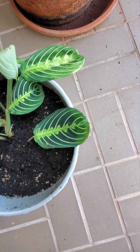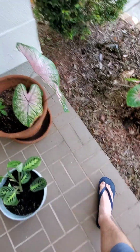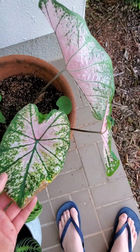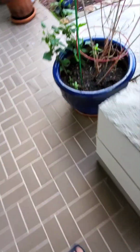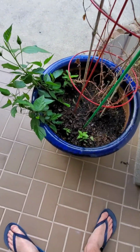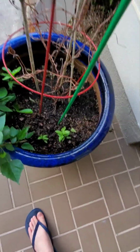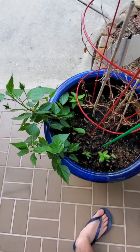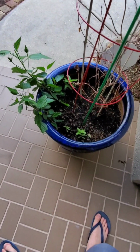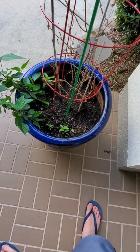And oh, that one's coming off. Anyways, I also have these weird pink looking flowers or leaves. Don't really know what they are. And I also got little baby hibiscus things. I cut branches off of this one, dipped them in honey, and then just put them on the ground here, and they survived, and they're actually growing there.